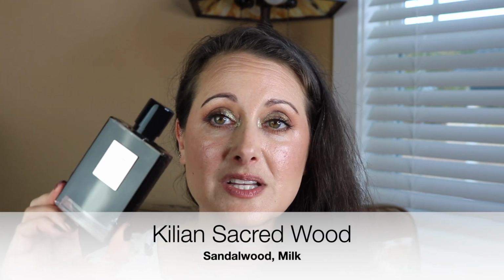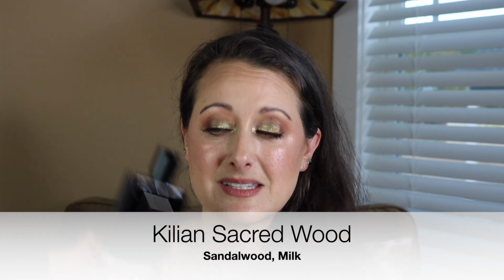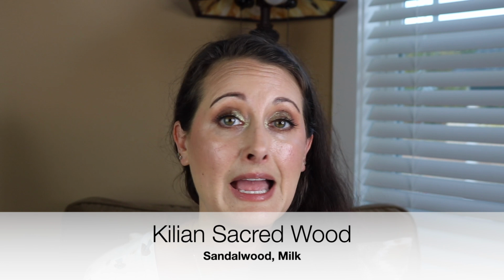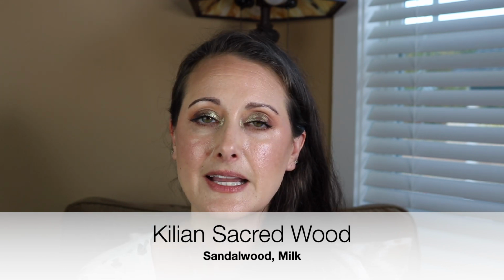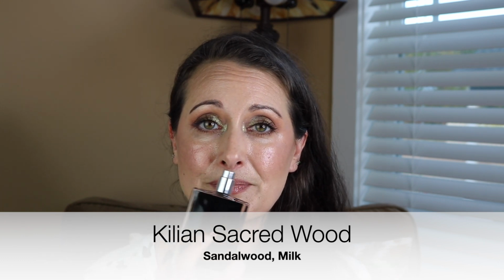The first one we're going to talk about is this one here. This is a fragrance that was sent over to me, and it is an absolute gem in my collection. It's from Kilian, called Sacred Wood. This is a sandalwood fragrance, and it's the most exquisite sandalwood fragrance I have ever smelled. It's absolutely stunning, like a lactonic sandalwood. I believe it's got a milk note in it.